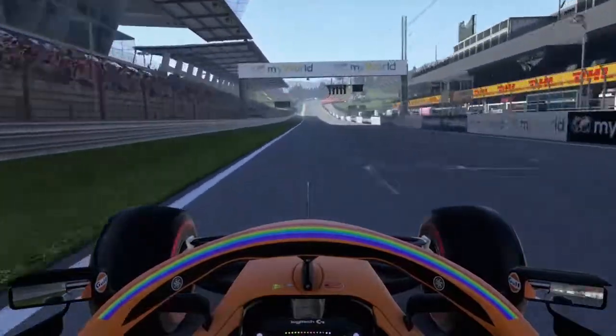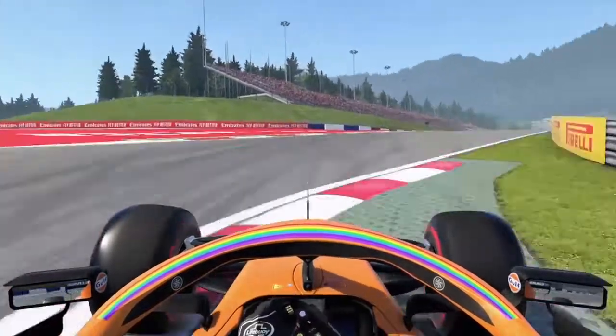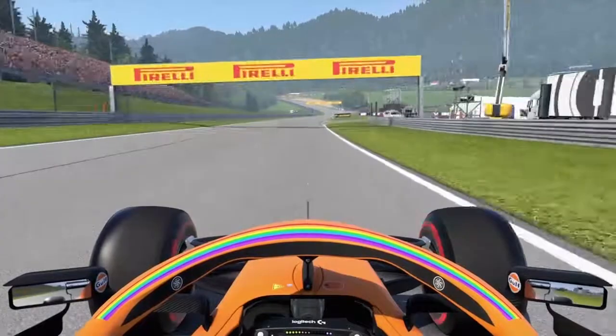Coming into turn one, heavy braking zone up the hill. Get away to the left, brake, fourth gear over this curb, fifth gear straight on the exit, a bit wobbly there, and you have a long run into turn two hairpin.